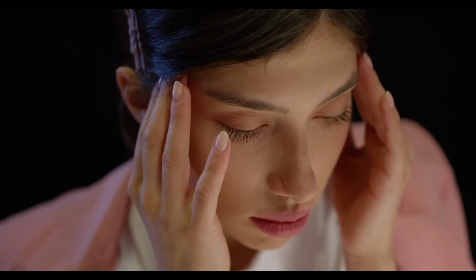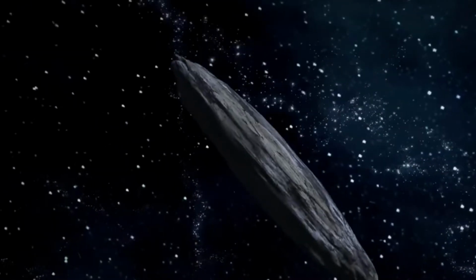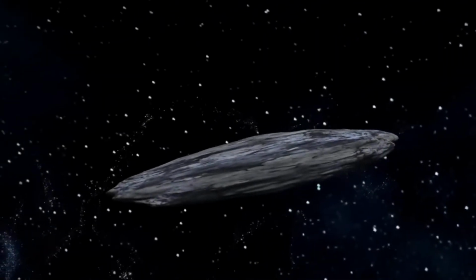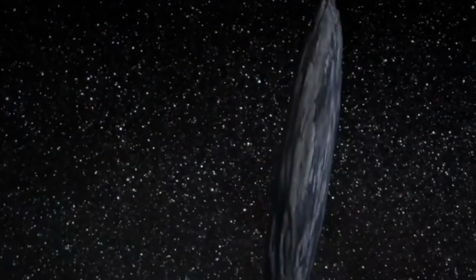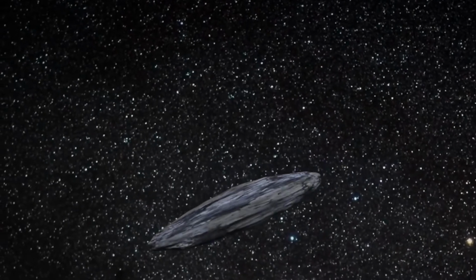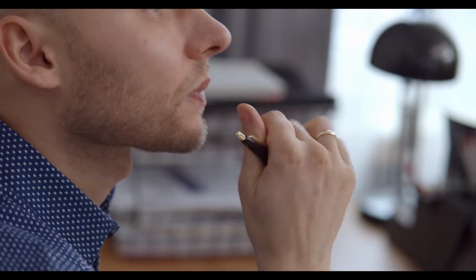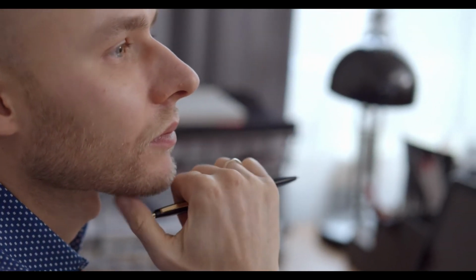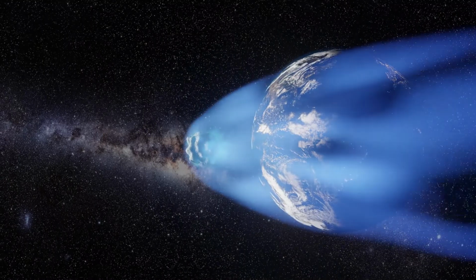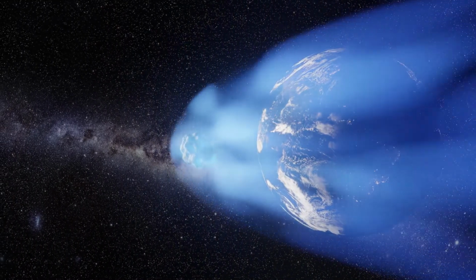But the problem with that theory was that there was no visible escaping gas and no tail either, which is something you would expect from a typical comet. Not only this, but the continuous force seemed to be stronger than any other push that scientists had ever seen from any other comet before. So if it's neither an asteroid nor a comet, that doesn't leave us with too many other possibilities, does it?